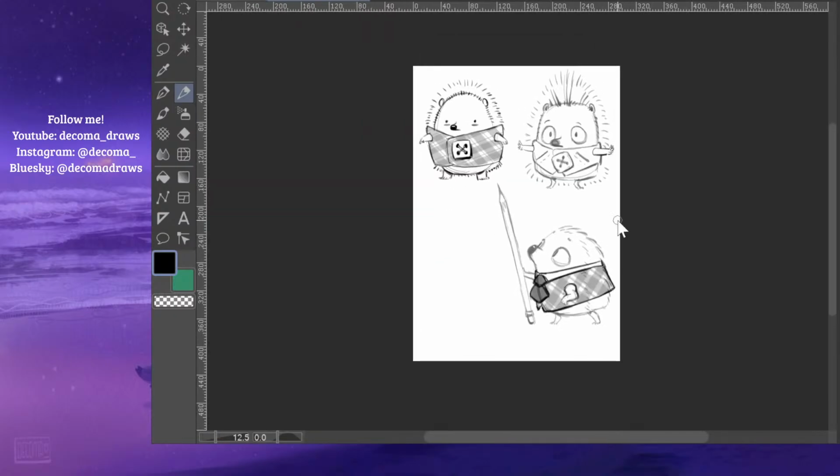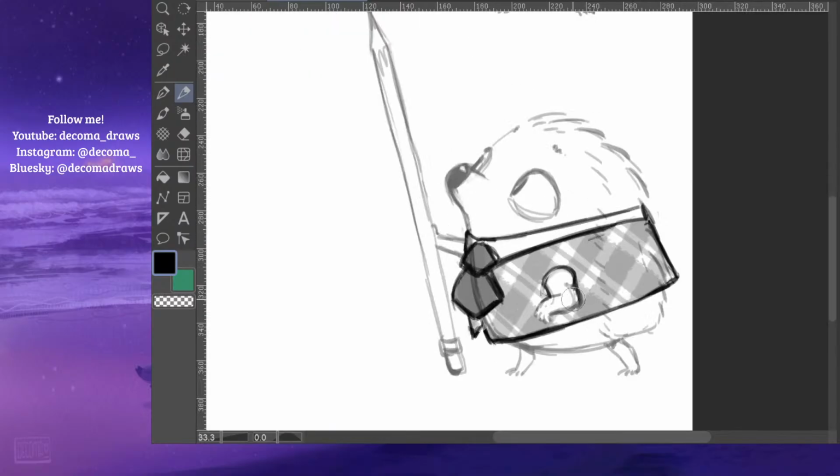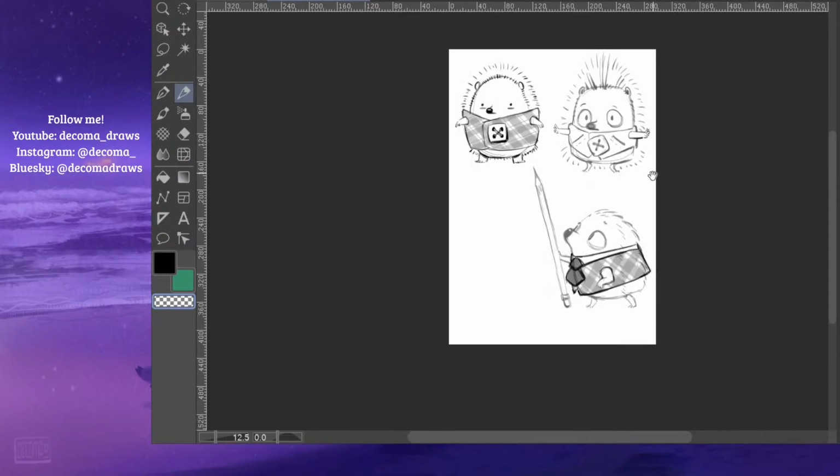I feel like this hedgehog has a really organized filing cabinet. And everything is labeled, but also everything is printed out or handwritten. There's nothing digital. I'm just gonna tidy this up a little bit. Okay, I really like that one.